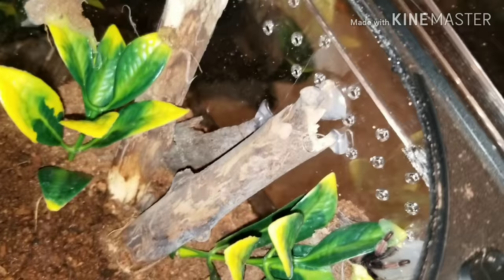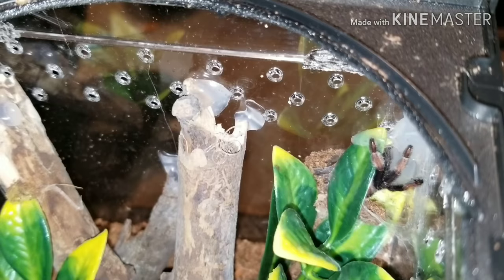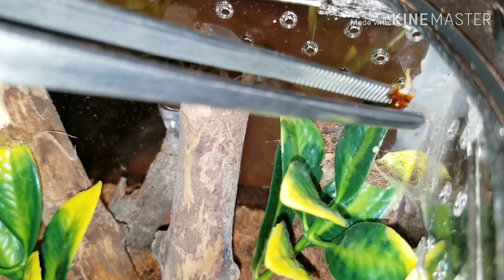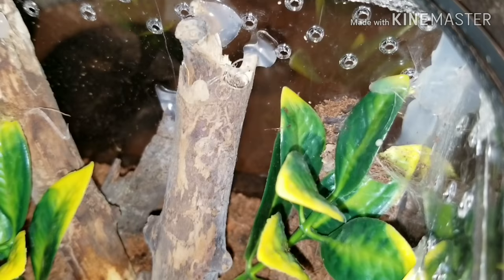Alright, everyone. This is our Salmopoeus irminia, the Venezuelan sun tiger. Let's see how she does. Look at her. Wow, that is one hungry tarantula, if I say so myself. Hope you enjoyed that quick clip.